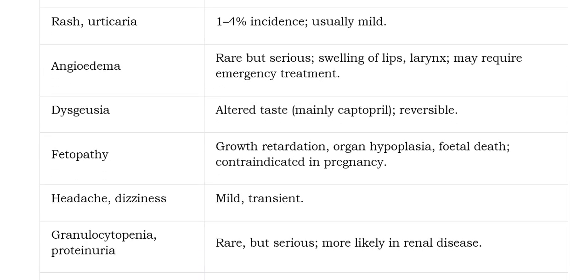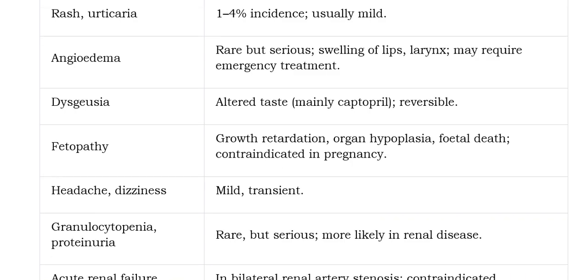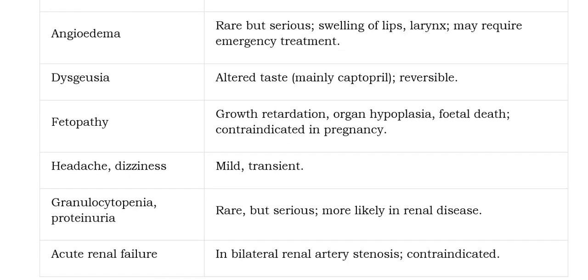Dysgeusia, altered taste, especially with captopril's sulfhydryl group. Fetopathy, huge warning here, absolutely contraindicated in pregnancy. It can cause serious harm to the fetus. Headache, dizziness can happen. Rarely serious things like low white blood cells, cytopenia, or protein in urine, proteinuria, mostly in those with kidney disease already. And one more contraindication: bilateral renal artery stenosis, narrowed arteries to both kidneys. ACE inhibitors can cause acute kidney failure here.